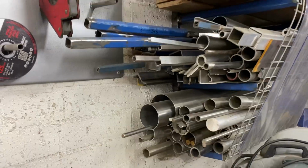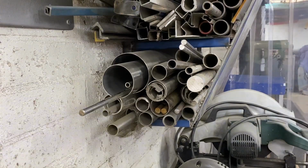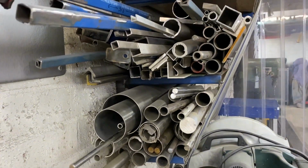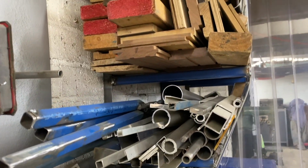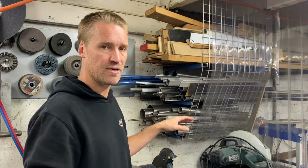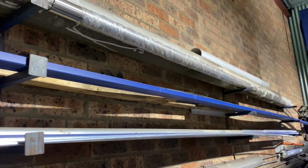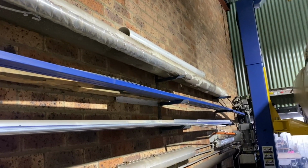Here above my drop saw is my offcut rack. This is handy to have up high and horizontal, as I can see the size of material I'm looking for, whether it's stainless, alloy, or a bit of wood. If I want RHS or bar or tube, I can just grab it out, cut it, slide the offcut back in. I do have a larger metal rack against the far wall for full lengths, but this is just great for all the small offcuts.